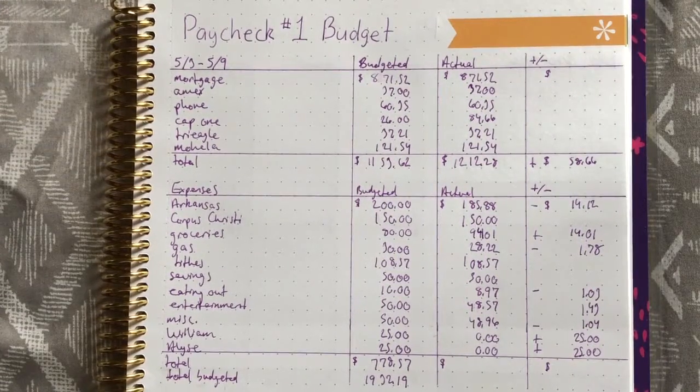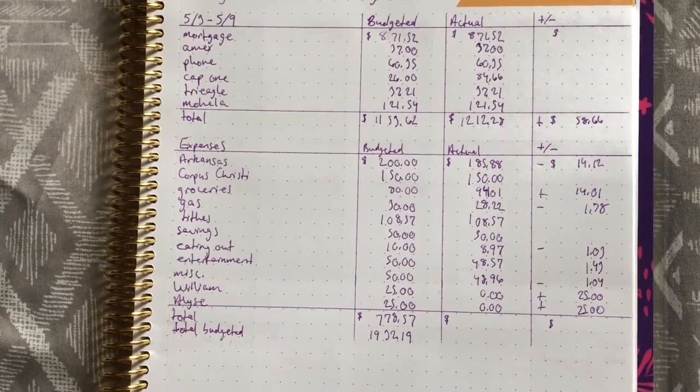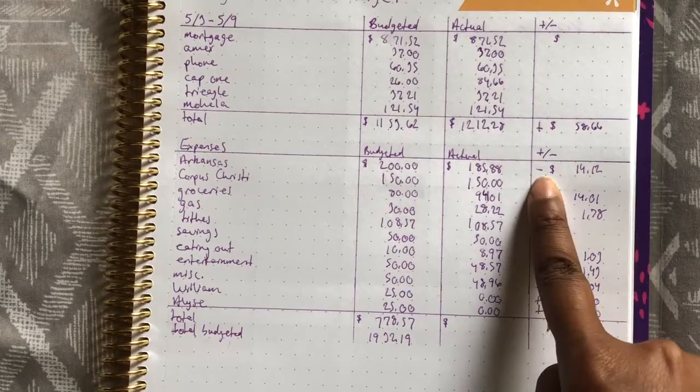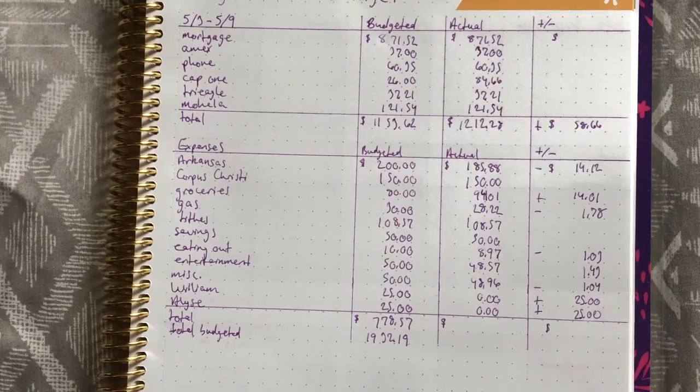All right, so we have $778.57 as the total amount budgeted for expenses. And with the minuses and the pluses, you basically just go through and say minus $14.12 from that amount, plus $14.01, minus $178, minus $103, minus $143, minus $104, and I accidentally put pluses instead of minuses for the 25s, but that's minus 50 for that. So it's $723.18 that we actually spent.